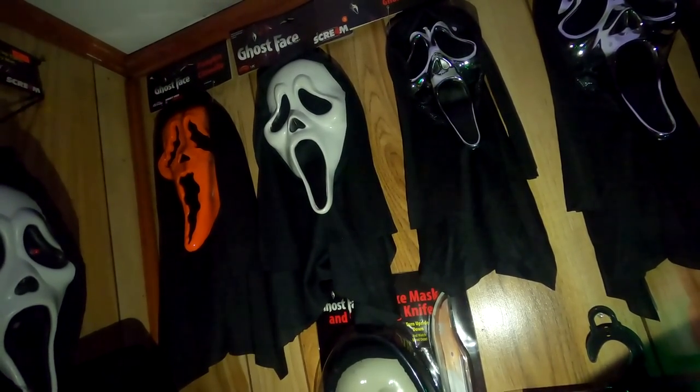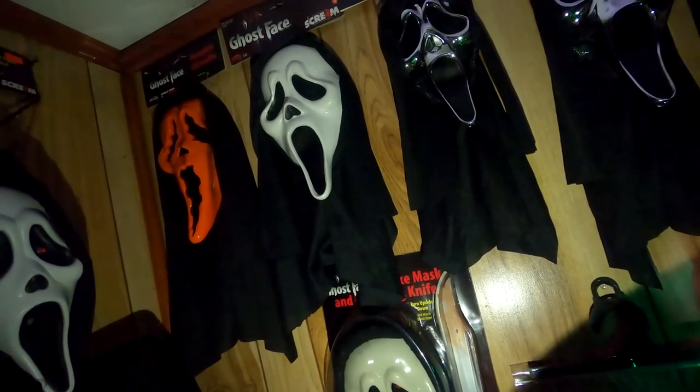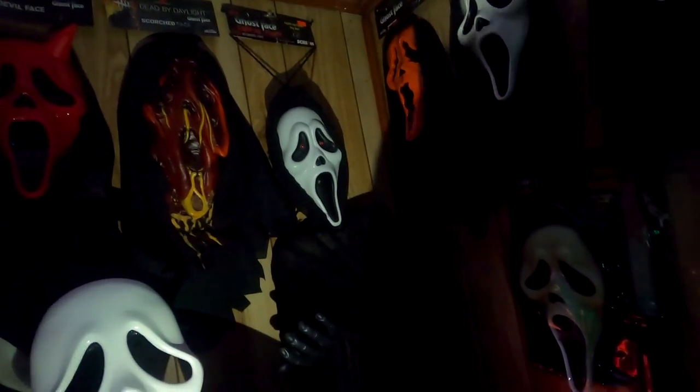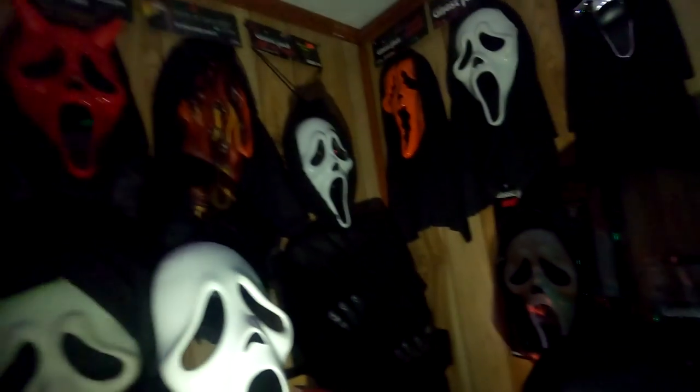So if that is the one, which I do believe it is looking around, then that's kind of a promotional ultra white. So that's kind of pretty cool. We have a pumpkin mask back there, the hanging light up figure here in the corner, just because it's the only place I could fit it.